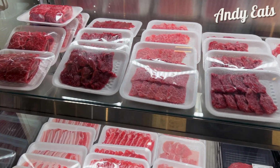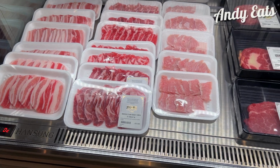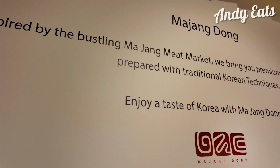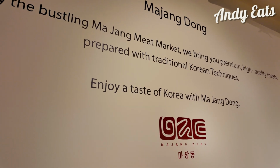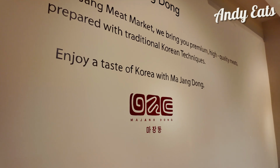There's the concept of Majangdong. Majangdong is actually an area in Seoul where there's lots of meat and butcheries, and you can sometimes pick up the meat that you want and take it to a restaurant and have it cooked there for you. So this is the same sort of concept, because at the front of the restaurant they've got a little fridge where there's lots of pre-packaged meat and you can pick what you like, or you can opt for the set menus. I've just explained what that is, but it's written on the wall right next to me. I had to Google it. But as you can see, Majang Meat Market, they bring you premium high quality meats prepared with traditional Korean techniques.